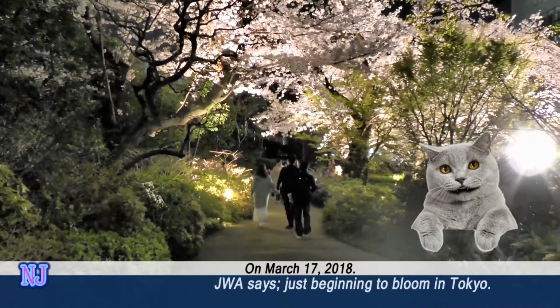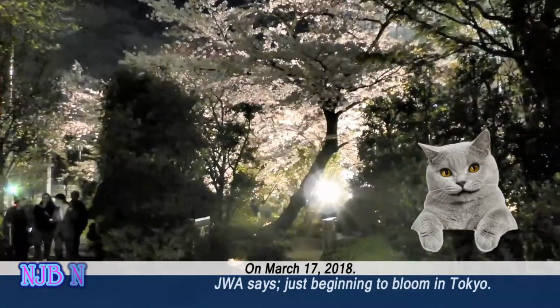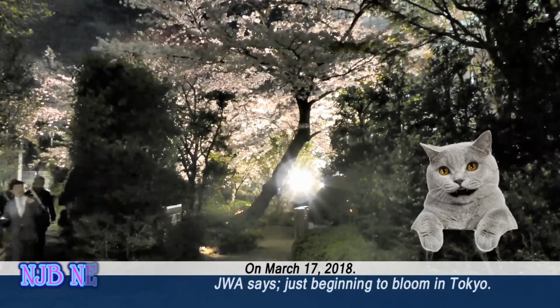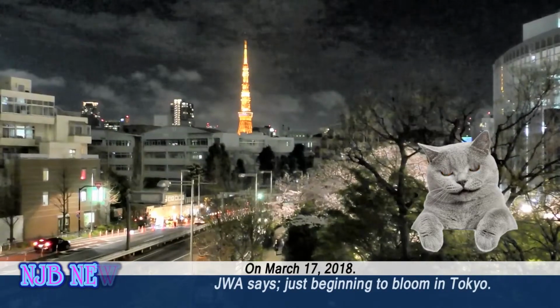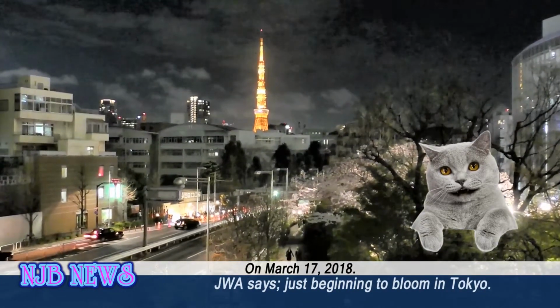The schedule of nighttime views, called Yozakura, is from late March to mid-April. Mori Garden is open from 5:30 PM to 11 PM. Roppongi Sakura Slope is open from 5:30 PM to 10:30 PM.